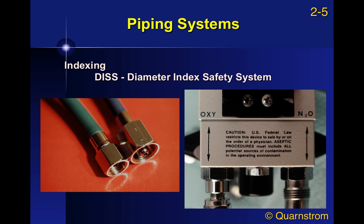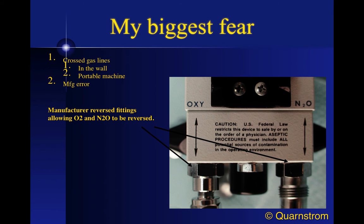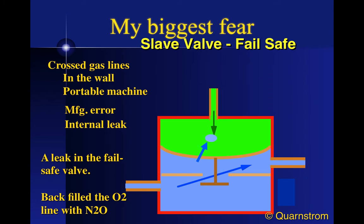We've talked about what happened here when this machine was sent in to be repaired and the manufacturer reversed them. We do know of one case where the diaphragm ruptured on the slave valve, and so it backfilled the nitrous line. A dental anesthesiologist was giving general anesthesia in this office, and he noticed the patient's saturation start dropping, started at 95, went to 93, went to 90, at which point he shut his machine off from the office nitrous and turned on his small tanks on his portable machine.